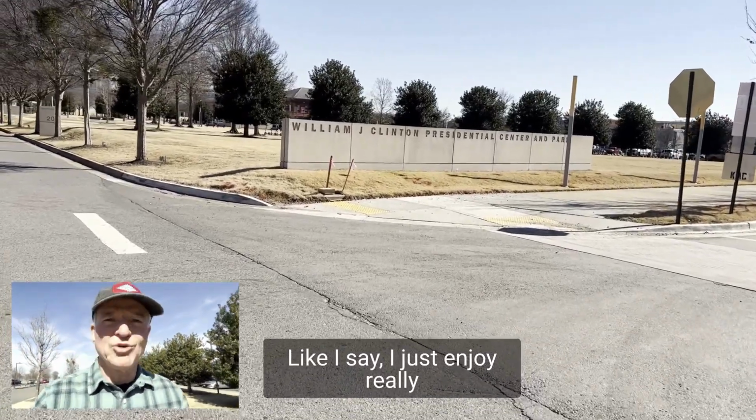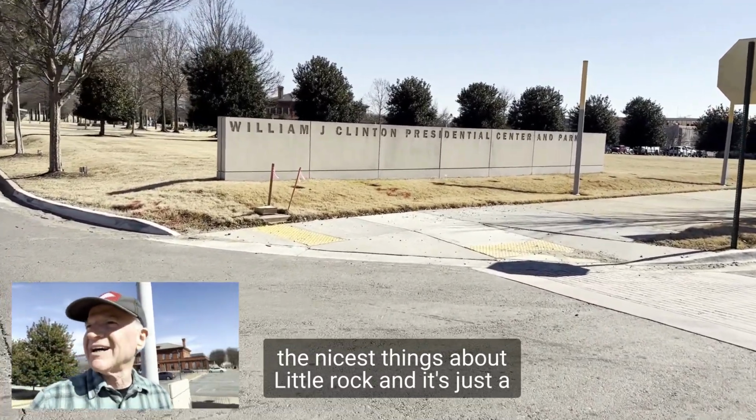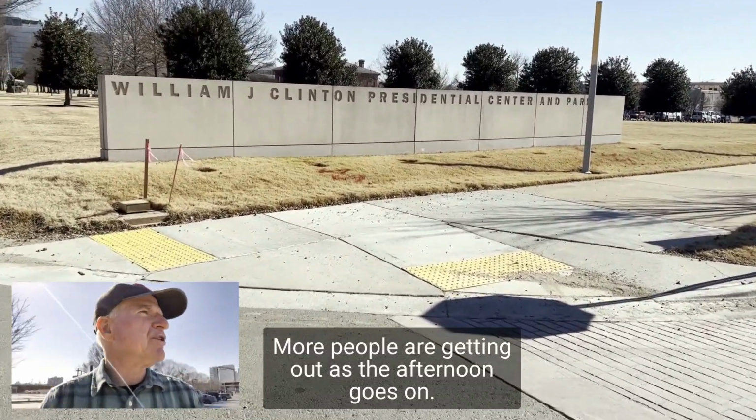Like I say, I just enjoy really coming out here to the river market. To me, the Little Rock River Market's one of the nicest things about Little Rock, and it's just a really neat place to come visit and enjoy. More people are getting out as the afternoon goes on.